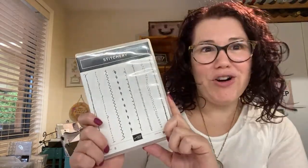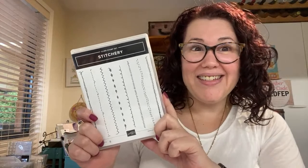I wonder if one of my friends could tell my friend Vicky to come and watch, because I'm using the stamp set. So one of my friends here may go tell Vicky what's going on, that I'm actually using the stamp set.